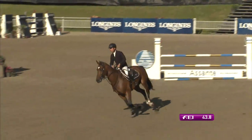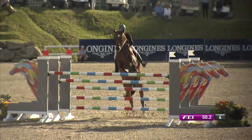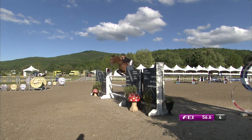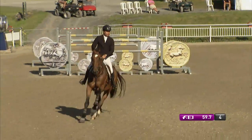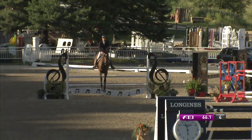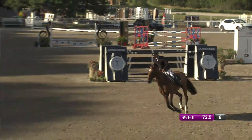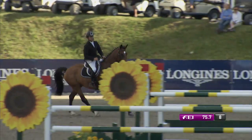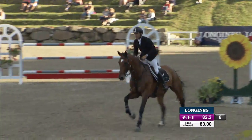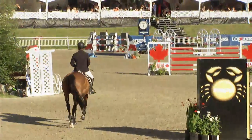Yeah, you could see a lot of the horses are drifting right through the triple combination, which is bringing them on the inside track to number 7 there. So you could see he kind of had to back into his distance there, which usually kills the hind end, just breaks the motor a little. Just touched it behind. Need another 4 coming across there to the final line. Coming home on 8. And stayed under the time allowed at 82.73, but with those 8 faults.